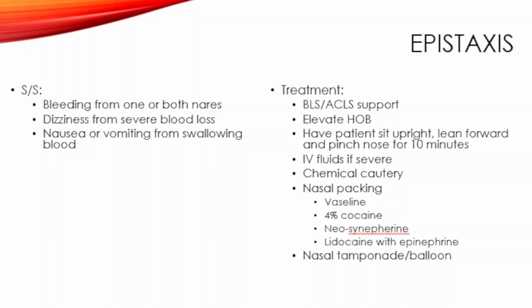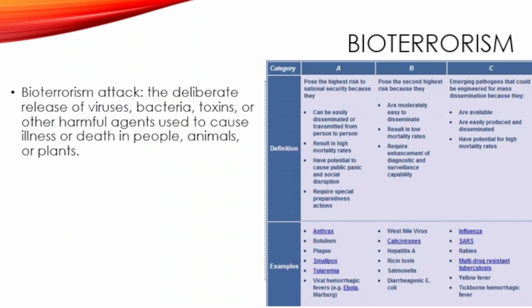The patient may have chemical cautery, so they may use a little silver nitrate on a localized bleeding site, or they can have nasal packing. We do use cocaine in the emergency department, which can help minimize that bleeding there. We might also use something like a rhino rocket that was described in our tools of the trade.